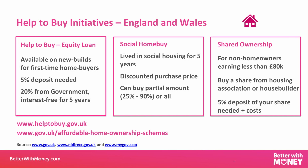The next government initiative is the Social Home Buy Scheme. So this is for people who already live in council housing and have done for at least 5 years. What this does is it gives you the option to own a share or all of your property for a discounted price. So if you're in that situation, contact your local authority or housing association and see whether they've got that scheme and how much they would sell your house to you for.